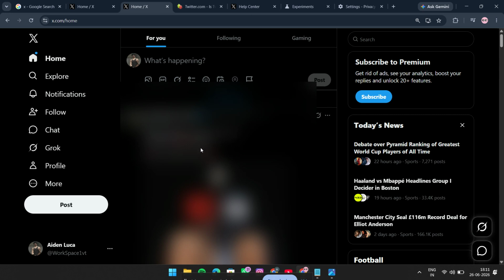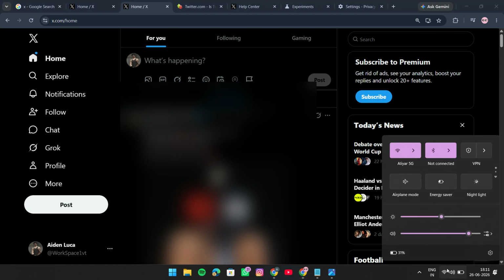If you still see the message, the next thing to do is disable any VPN you may have turned on. Sometimes VPNs can interfere with x.com's connection and trigger this error, so pause it or turn it off completely, then refresh the page and try again.